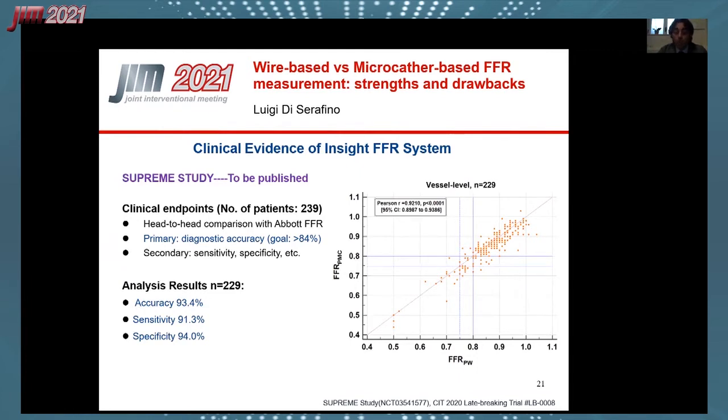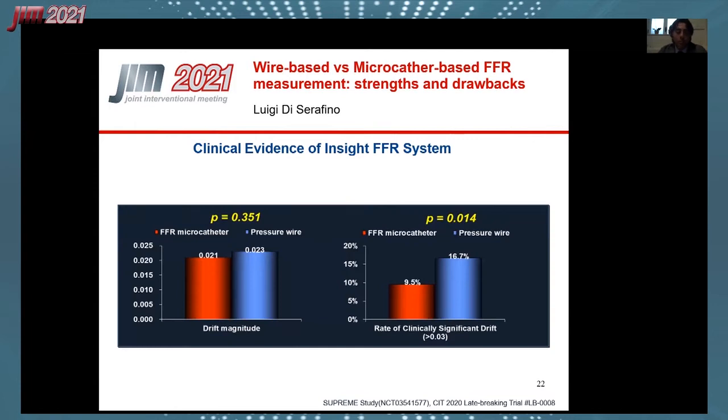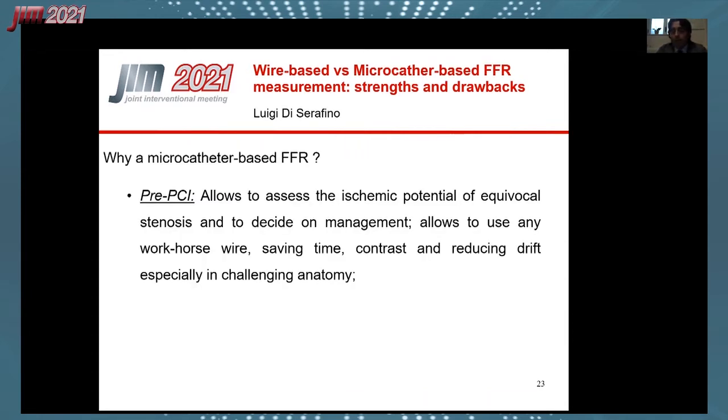This is the Supreme study, which has already been presented as a late-breaking clinical trial a few months ago. It's a comparison between FFR assessment performed with the Abbott pressure wire and the microcatheter, the true physio microcatheter. It showed a very good accuracy of the FFR values obtained by the microcatheter as compared with the pressure wire, together with a very good correlation between the two values. In addition, there was no significant difference in terms of drift magnitude between the two tools. However, the rate of clinically significant drift was significantly lower with the FFR microcatheter as compared with the pressure wire-based FFR.